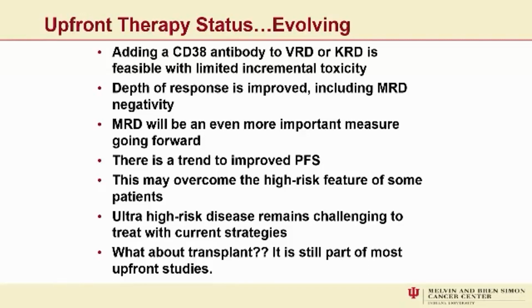Depth of response has improved, including more patients achieving MRD negativity. And MRD is becoming an important measure going forward. There's a trend to improvement in what we call living without relapse. We can overcome high-risk cytogenetic in some patients. One high-risk cytogenetic, not a big deal when you use those 4-drug combinations. I think the challenge is the patient who has a couple, what we call double hit or more high-risk features.